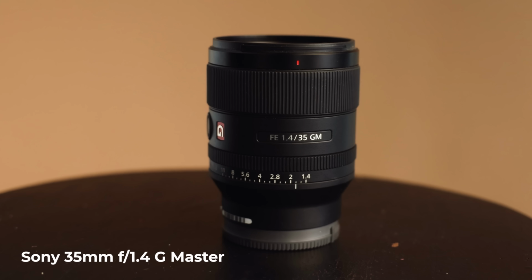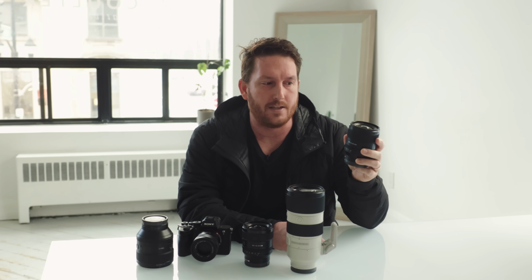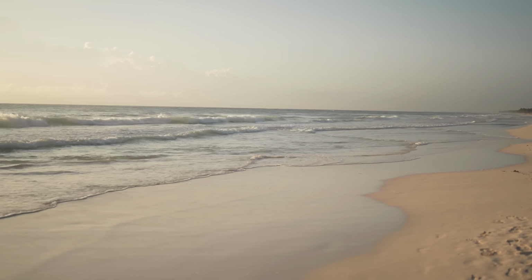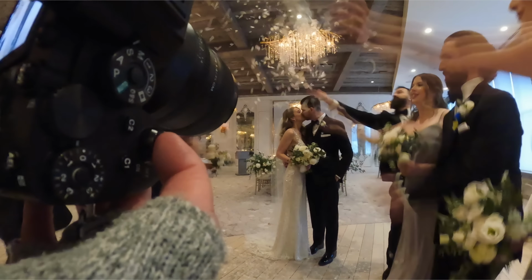And the last lens, the 35mm f1.4 G Master. It is, I would say, my favorite lens for the entire Sony system. This is the first lens that I would put on my camera if I was going out to do a travel shoot, whether it is photos or videos. This is kind of my go-to lens. On a wedding day, it is also incredibly versatile. You can get great room shots, you can get photos of the couples.